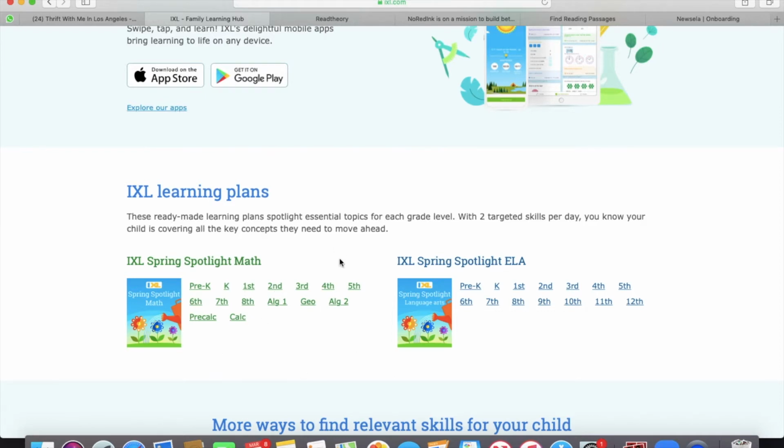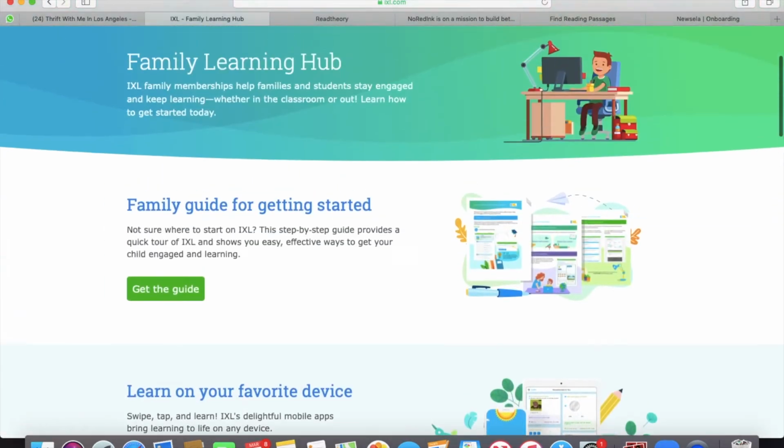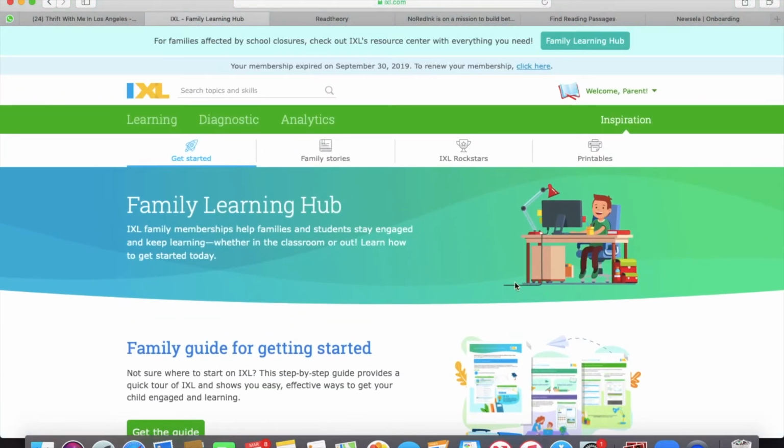So just to keep them practicing, they are offering 2 targeted skills per day. So that's plenty of practice to keep your student busy. That's the first one, IXL. You can pay for the subscription and have full access to the website. I can't remember how much it was. It wasn't that much, but that is a resource that you can do.